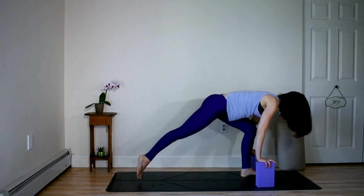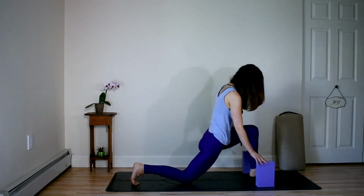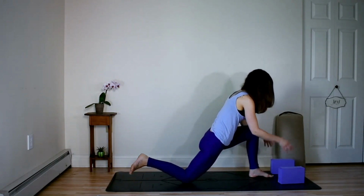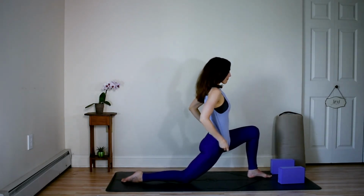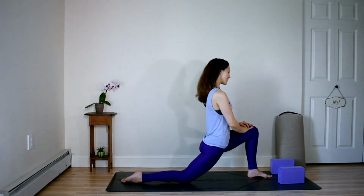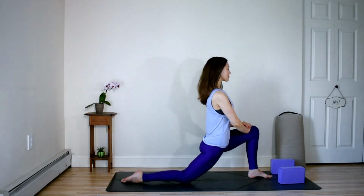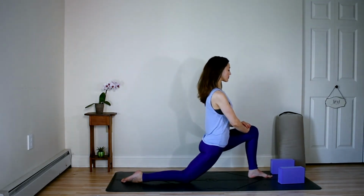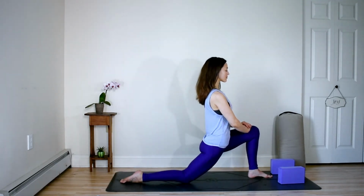And now we're going to find our lunge on the left side. So turning to the left side of your mat, drop the back right knee onto the mat and untuck the toes. Allow the hips to sink, but keep a little drawing down of the tailbone and pulling up of the pubic bone to keep the spine long. Press your palms against the knee.